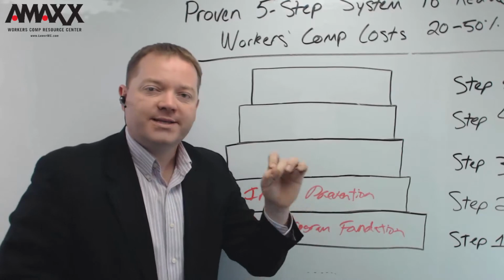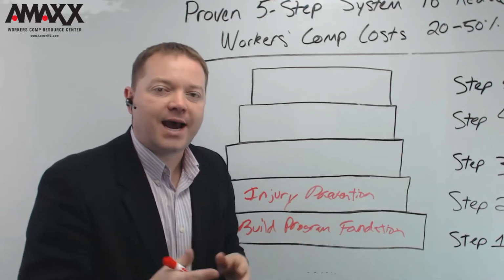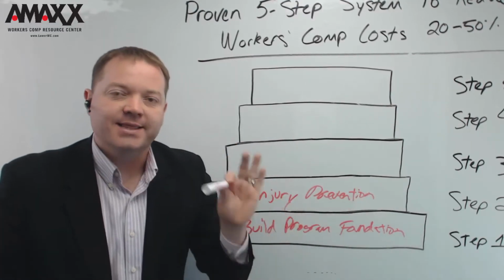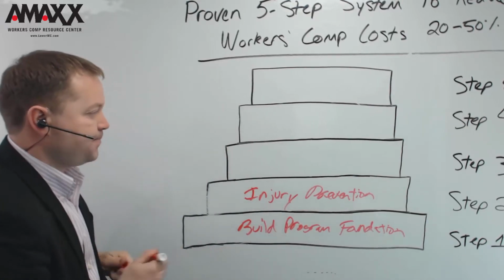Studies show from a wellness standpoint that each dollar invested in wellness has a $3 to $4 return on investment. Step number 2 is injury prevention. The least expensive work comp claim is the work comp claim that never happens.